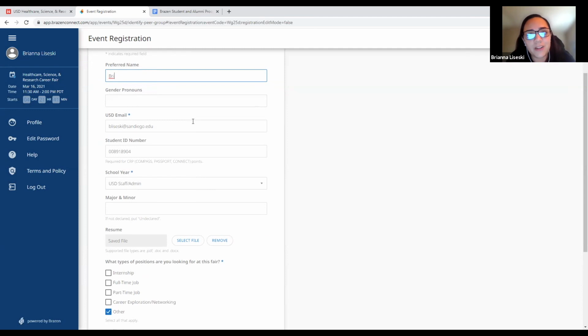A few reasons being, one, when you're chatting with an employer, they'll be able to see some of these fields and reference them later after the event is over. So you want to make sure they have as much information on you as possible.